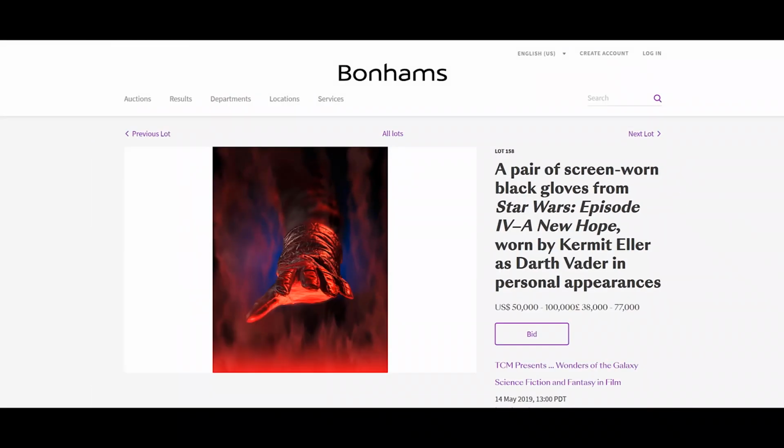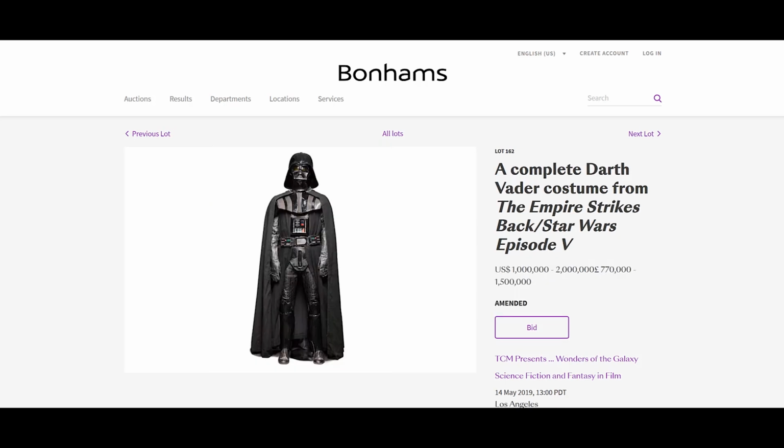So that's really all I had to say about this costume. I think you should just do your own research if it's something that interests you, because it doesn't seem like there's complete consensus on what exactly this costume is.